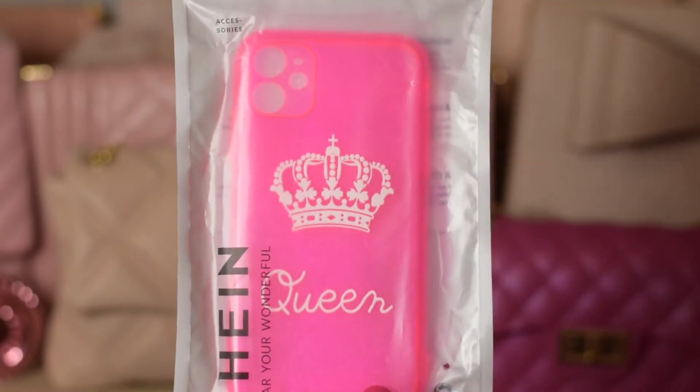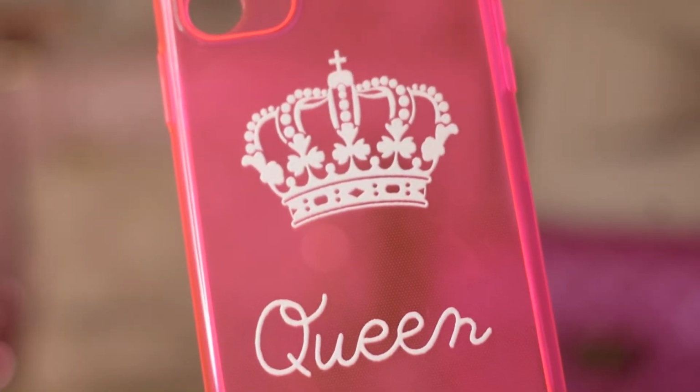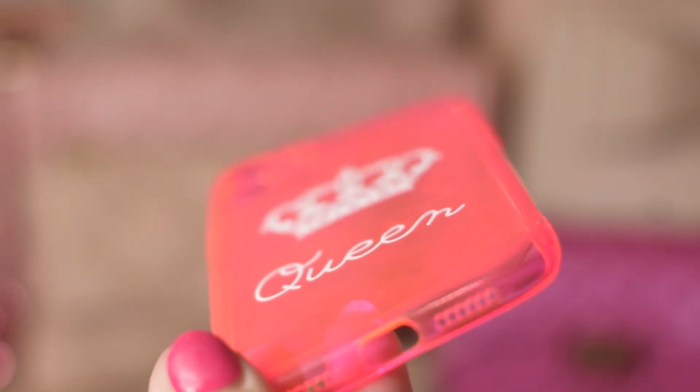First one is this hot pink, and it says Queen on it, and it has a crown, and this is just my branding. I have an inside joke with my family that I say I'm the queen of everything. It's in Tagalog, Filipino, but I just translate it into English and say I'm the queen of everything. My last name starts with a QU as well, so I associate my last name with queen as well. So I just thought this was so cute. Plus it was hot pink, so this is me in an iPhone case. If you could tell, this is just me. It isn't opaque. It's like a neon clear case, but I can't wait to put that on my phone.